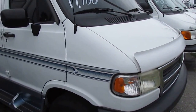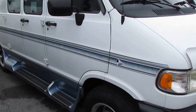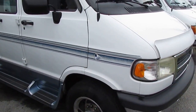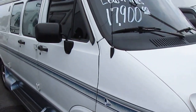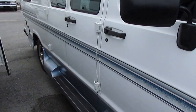Now, I don't have any of them over $30,000, so if you're wanting to spend $50,000 or $60,000 on a used one, you're probably going to have to go to one of these big corporate dealerships. And of course, who wants to spend $100,000 on a new one? But this is $17,900. It's a 96. It's clean. Let's take a look inside.